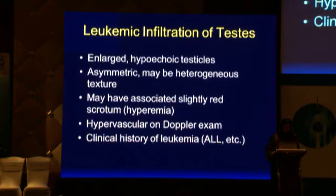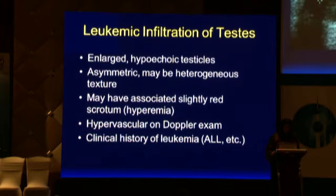You have enlarged hypoechoic testicles or just one testicle. It is asymmetric and it may be heterogeneous in echotexture, but it may be very similar in echotexture. The scrotum may be slightly red, but typically not thickened, and the testicle is hypervascular on Doppler. And again, you would expect a history of leukemia, or they would end up with a history of leukemia.